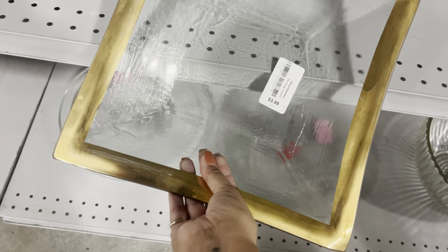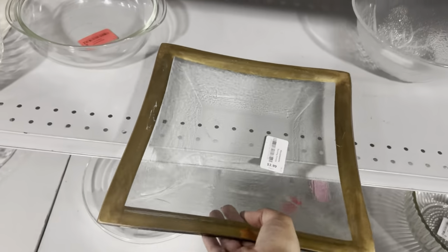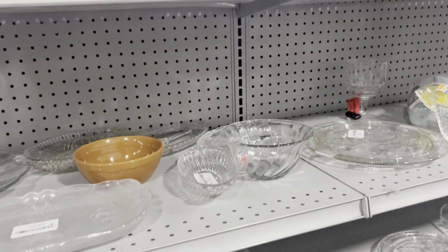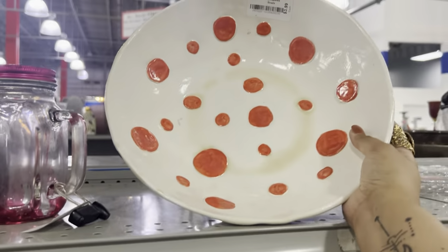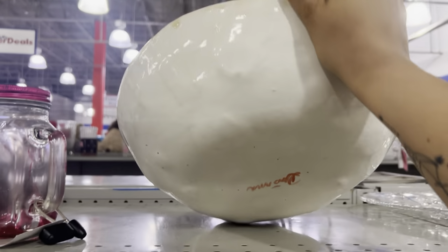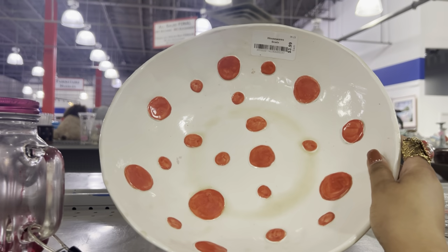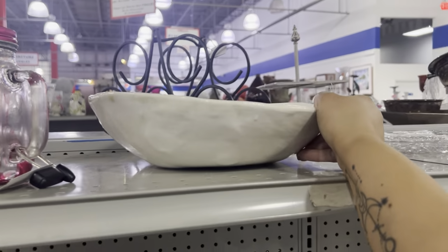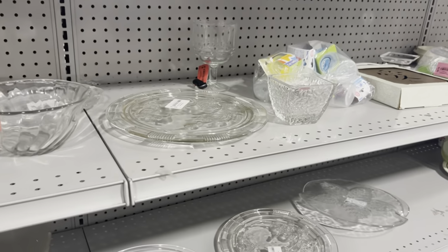Really beautiful. Kind of worn. Oh, studio pottery. If it looks good to you, it doesn't look good up close, y'all. Look at it. Why is it so stained at the bottom? I don't know if that can be cleaned.